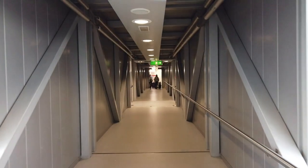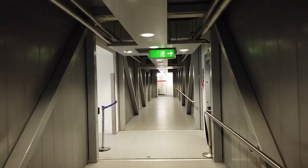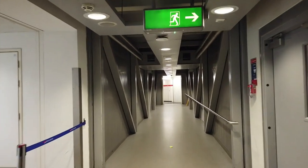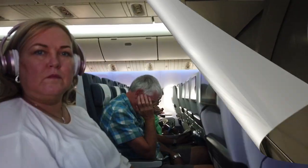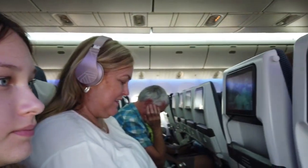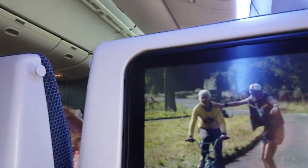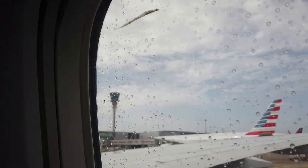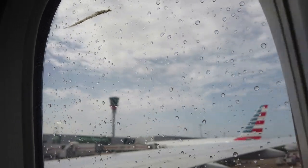So we're past flight security. We're coming through the tunnel to board onto the plane. So we'll get there and we'll do our seats and where we're at and all. So, see you in a bit. There we go. Going backwards anyway, ready to get onto the runway. We're on our way.